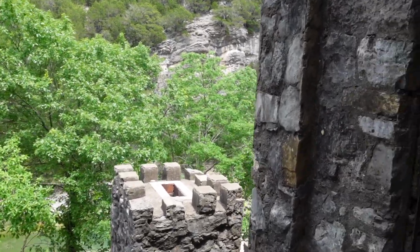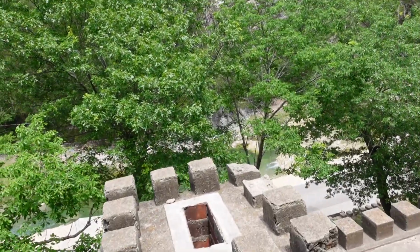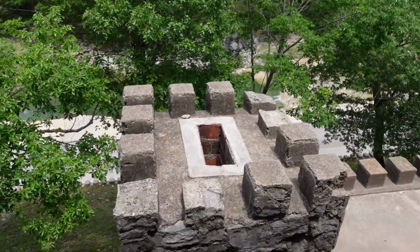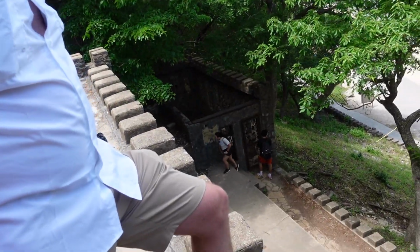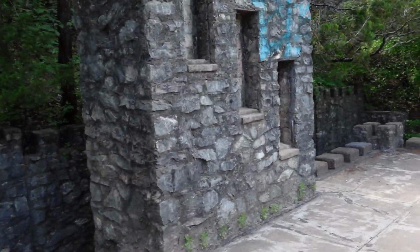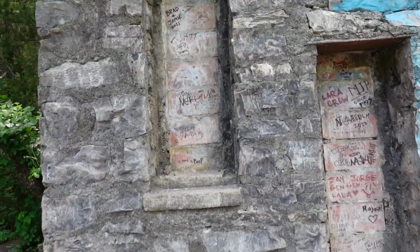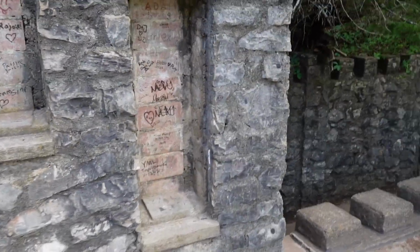Oh, there's the chimney. In that room we were just in, that had the fireplace. There's the chimney. And that's the room where, pretty sure, they locked up their students. Yeah, maybe. Not real sure what these would be for. When this was the living room, that was the chimney.